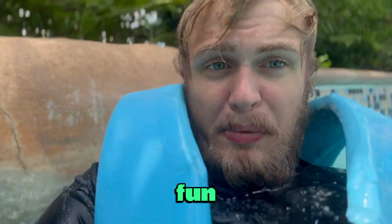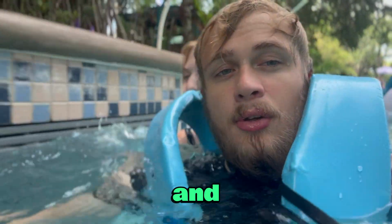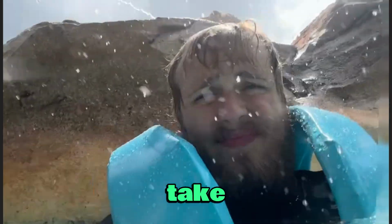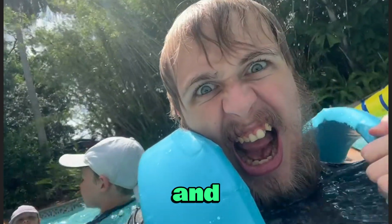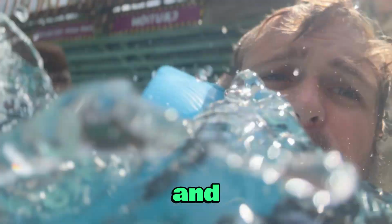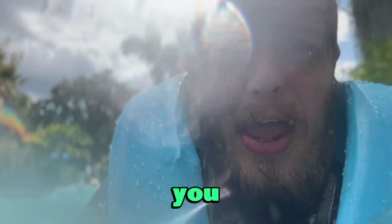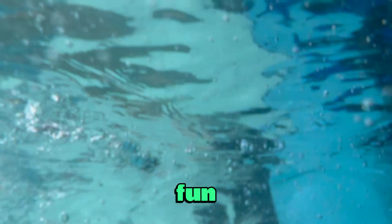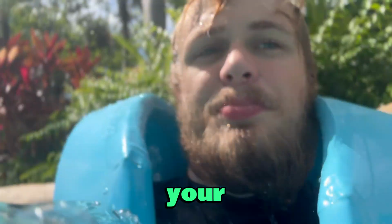It is so fun just to float around with a life jacket on over and over and over. And you don't need a life jacket either, but I just take one because it's fun just to float and run through these little bits of rapids and these waterfalls and sprinklers spraying at you, and it's so fun and relaxing when you want it to be, and hectic and fun when you're with your friends.